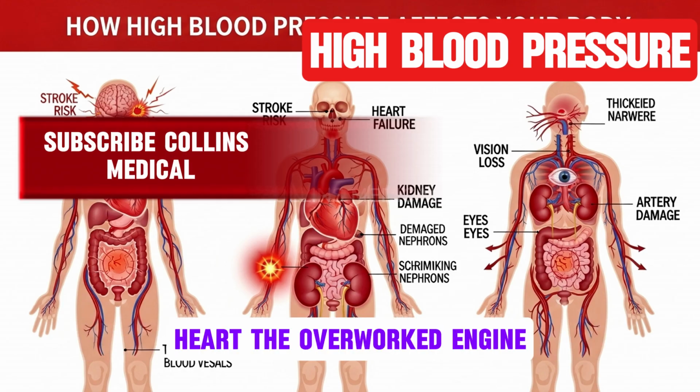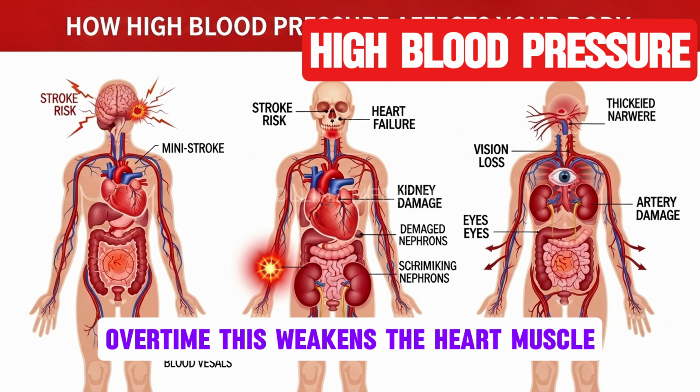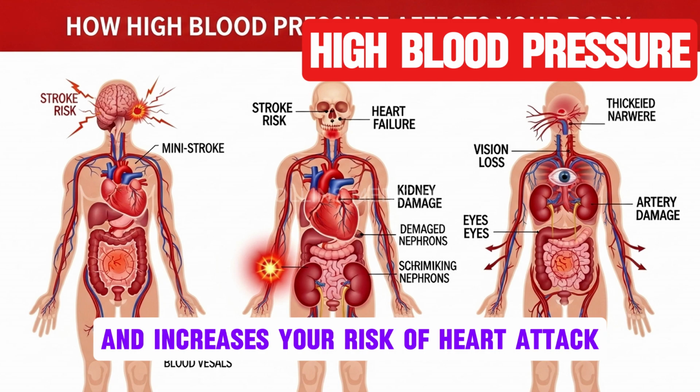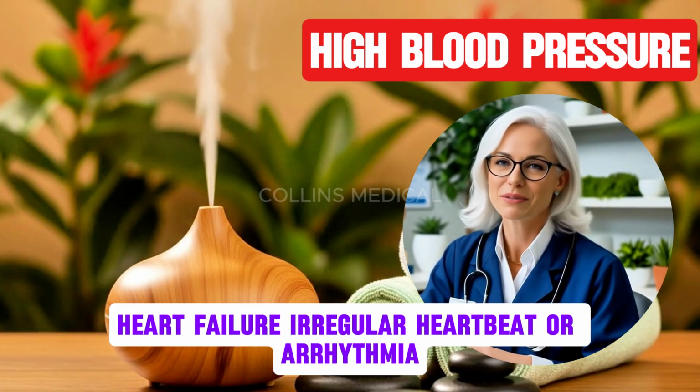Heart, the overworked engine. High blood pressure forces your heart to work overtime. Over time, this weakens the heart muscle and increases your risk of heart attack, heart failure, irregular heartbeat, or arrhythmia.